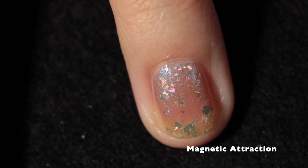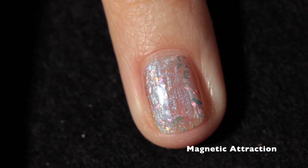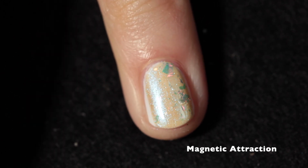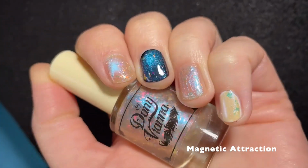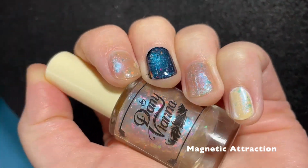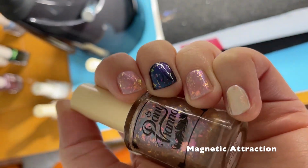I'm gonna show it here with nothing magnetized, that's just on its own. And on my pinky, it's also used without the magnetic effect over a white cream. So there's many uses for this polish, whether you magnetize it or don't, layer it or don't. There's just a ton of options.